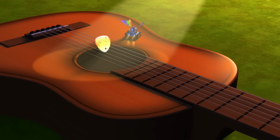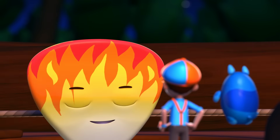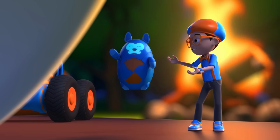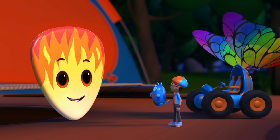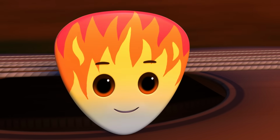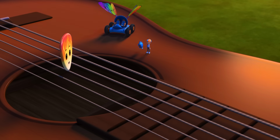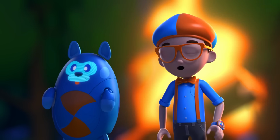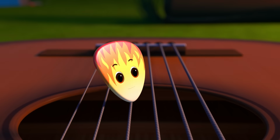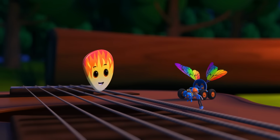Rock and roll! That sounded great! I love it! Thank you! Hey! It's me, Blippi, and this is Debo. I'm Picky! We were wondering how a guitar works. Can you show us? I can, but I can't work the guitar by myself. I'll need your help to play it right. Okay. When I pick a string, it goes back and forth really fast, which makes a note.